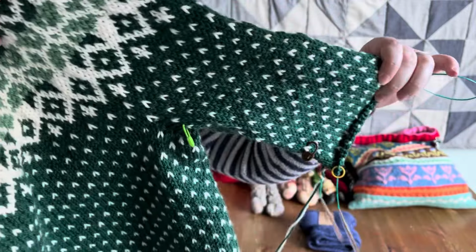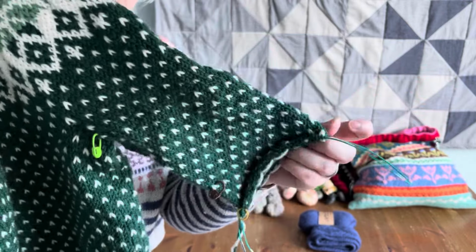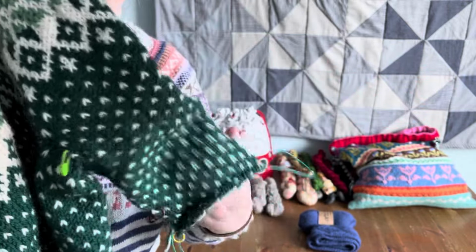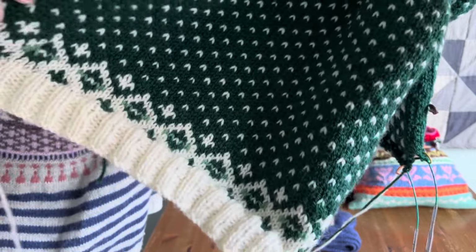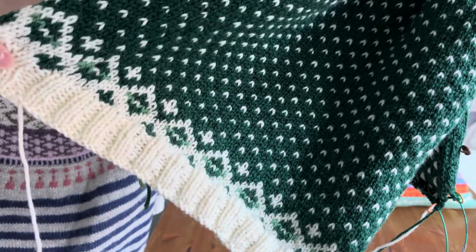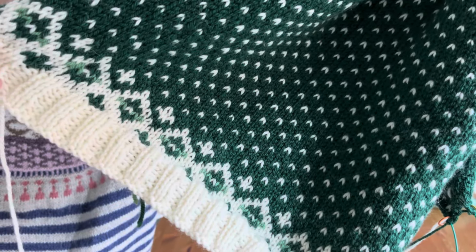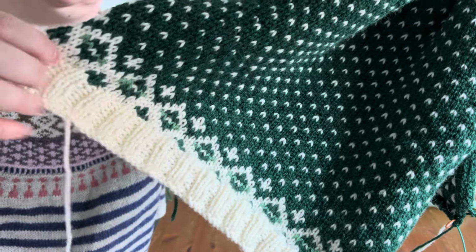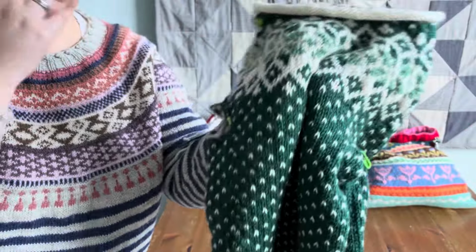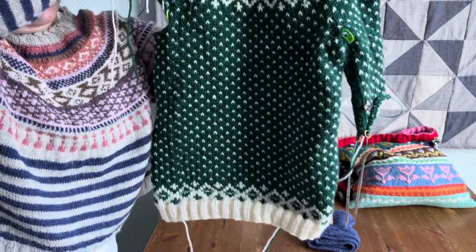I am halfway down with the sleeve. She wants a loose sleeve, so I'm not going to do any decreases on this. And I have also knitted the hem, and I didn't do one by one rib as in the pattern, but a two by two rib. And the cuff for the sleeve will be the same as this right here. So it's almost done. Just one and a half sleeve to go, and then it'll be ready.